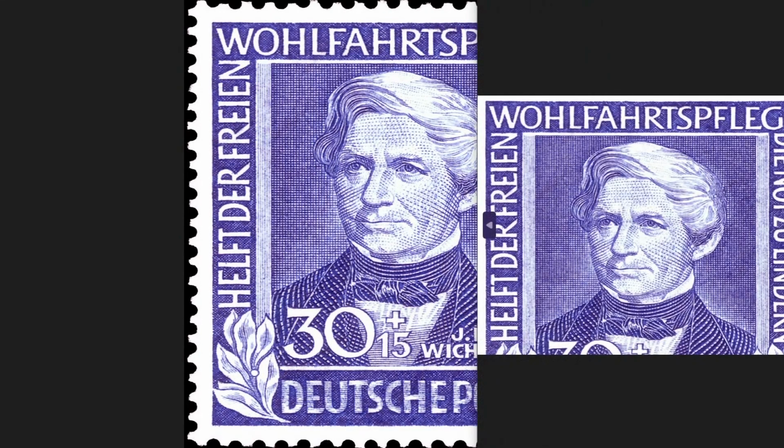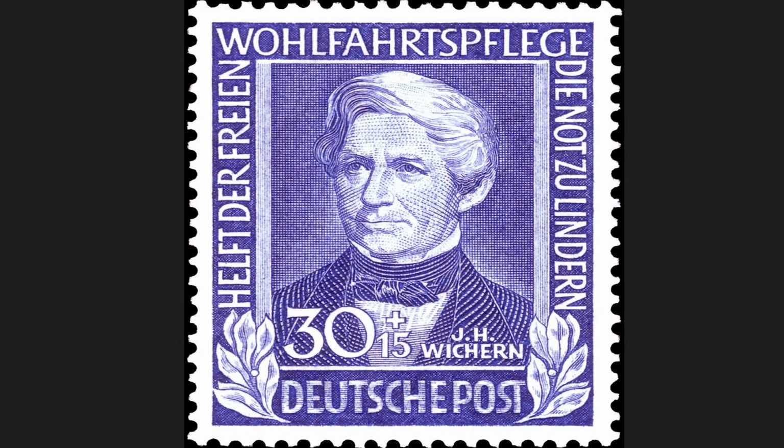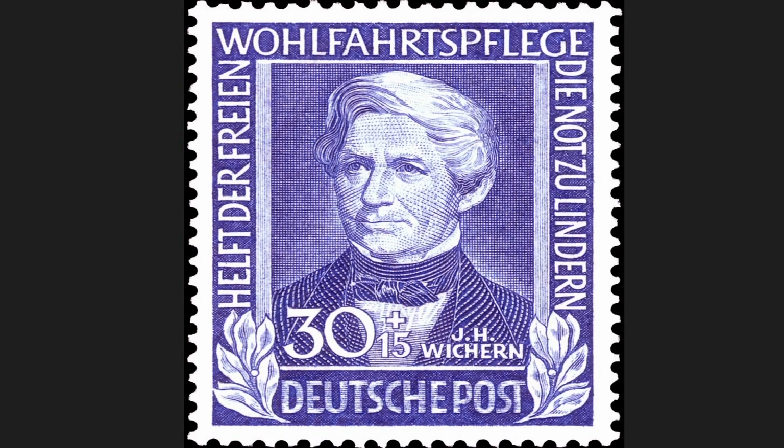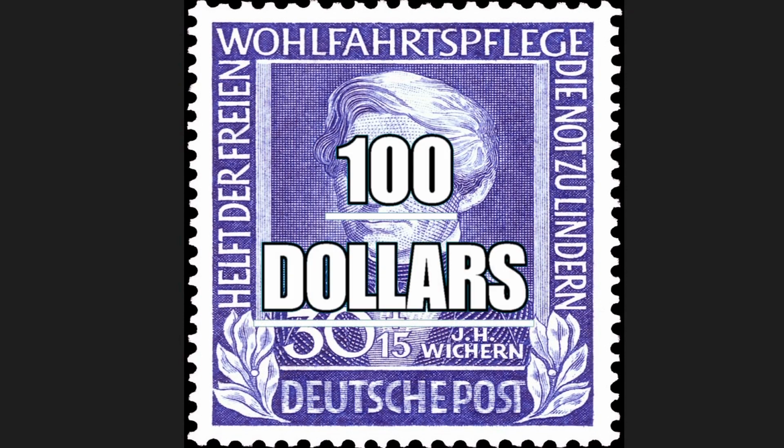Around, the inscriptions in German. What do they mean translated? Social assistance helps the free to alleviate hardship. Under the bust, the nominal value of the piece, or 30 cents of the German mark. Postage stamp dated 1949. It had a circulation of 4 million copies. It is 33 millimeters high. It is 28 millimeters wide, and is worth $100 in the philately market.